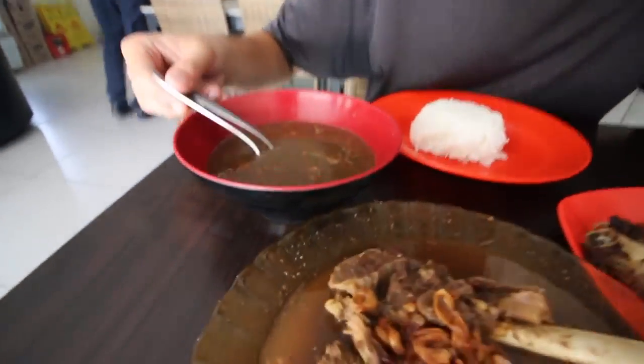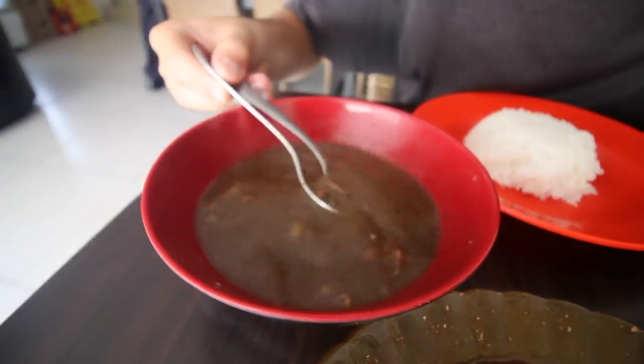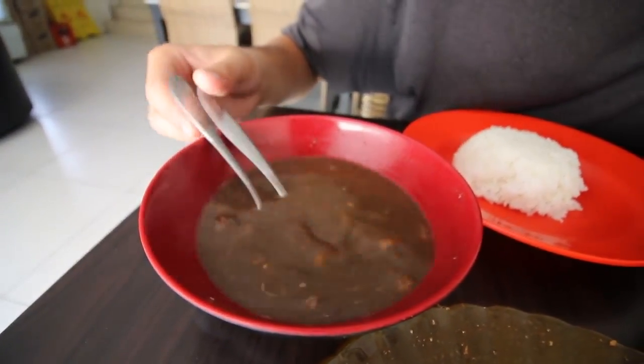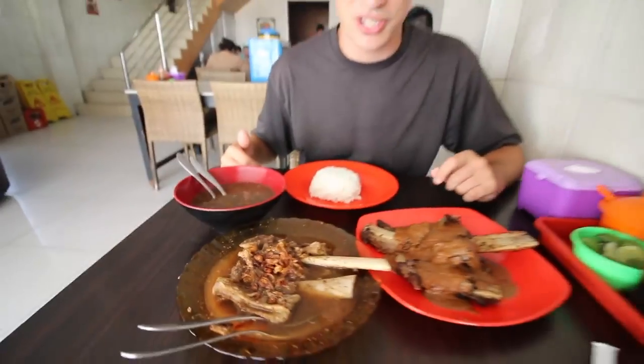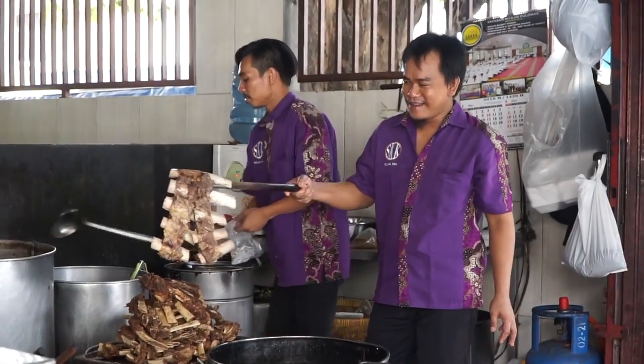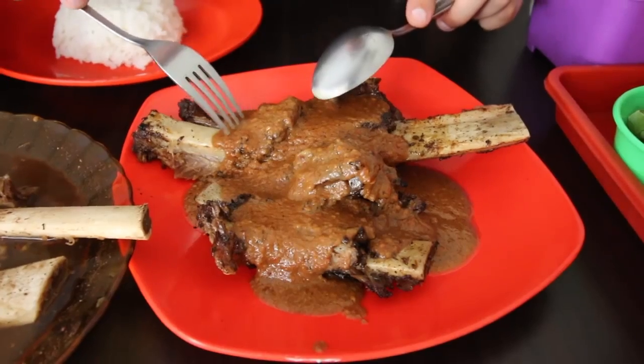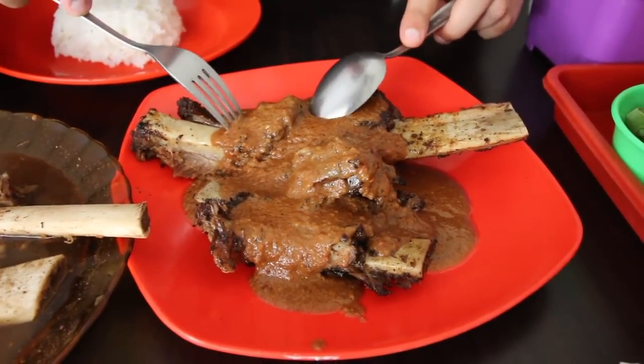And then over here we've just got a soup, soto, which I think is just a beef broth with, again, some fried shallots, maybe some onions, and then a plate of rice, of course. And man, this smells incredible. I was just hanging out near the grill. All the guys here are super friendly, and they are seriously pumping out a ton of these beef ribs. Let's dig in. I'm gonna start with the Konro bakar, the barbecued version.